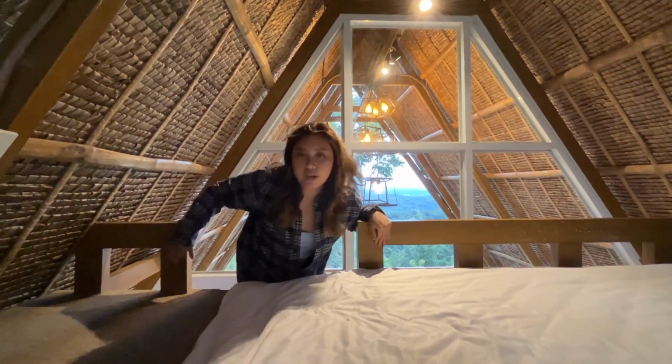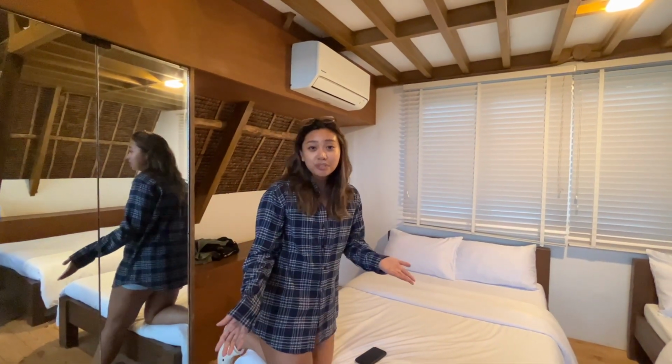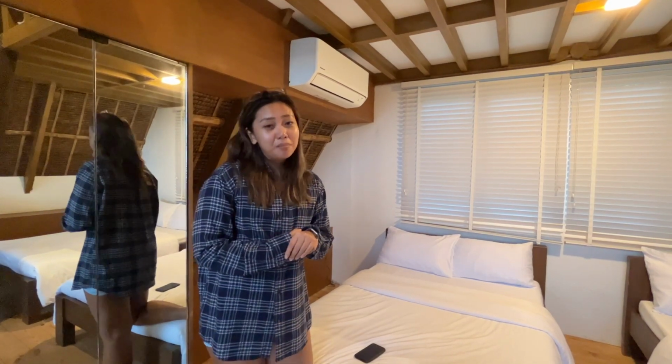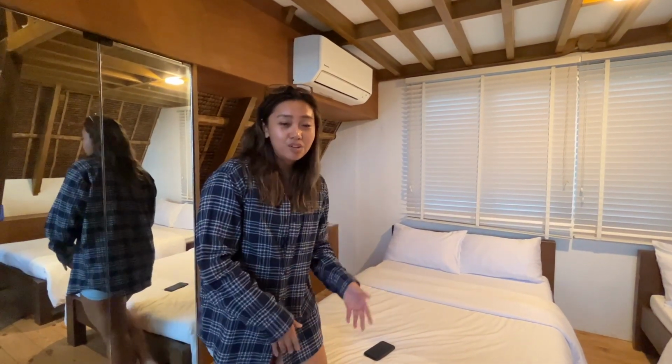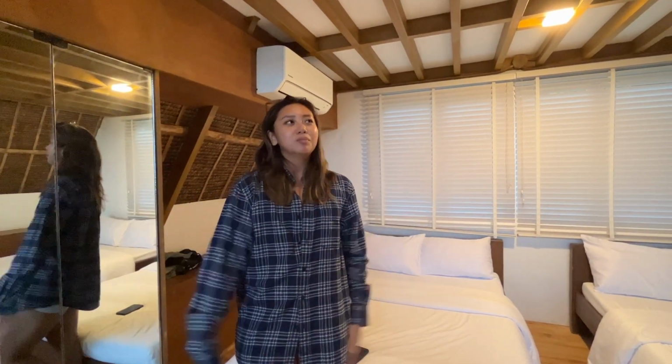So, ayan, let's go down. So, if you guys are wondering, this also has an air conditioning unit. So, if you're iffy about, I don't know, maybe natatakot kayo sa mosquitoes, hindi naman siya problem at all. In fact, this villa is enclosed in glass sliding doors. So it's really nice because you get to see this flawless view of nature, but at the same time, andito kayo in the comfort of your little villa.